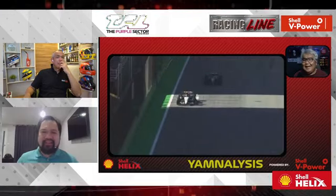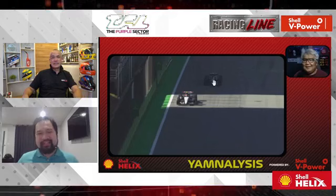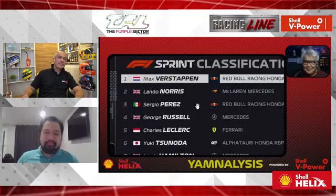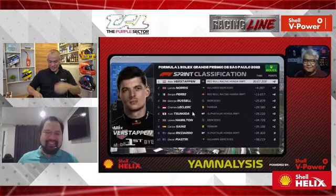Yuki Tsunoda nauna na siya kay Lewis Hamilton. And then, of course, Max Verstappen took the checkered flag for P1, followed by Norris and Sergio Perez. So ito yung sprint classification natin. These are the results. We have Max Verstappen, Lando Norris, Sergio Perez, George Russell, Yuki Tsunoda, Lewis Hamilton, Carlos Sainz, Daniel Ricciardo, and Oscar Piastri.